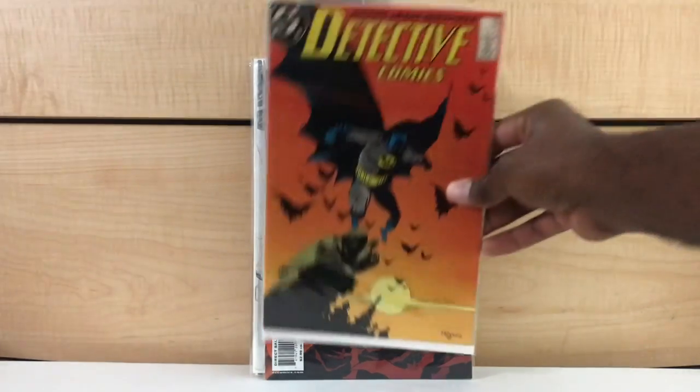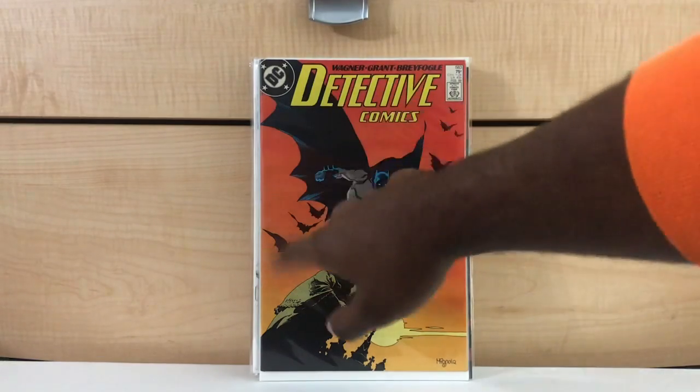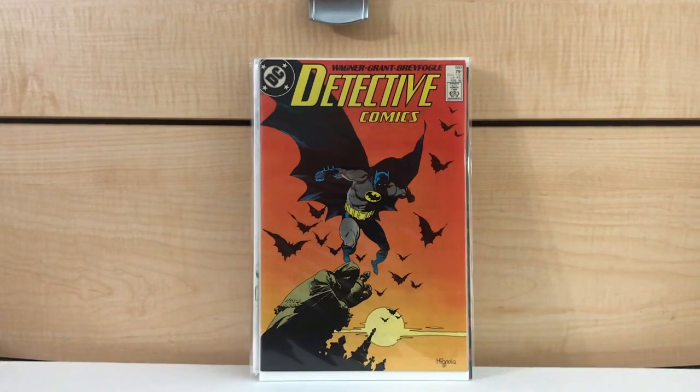Next up is Detective Comics number 583, first appearance of the Ventriloquist and Scarface. Yeah, nice. Damn, this is a really nice one. That's pretty sharp. I noticed a couple of spine ticks, but hey, I'm not gonna complain.